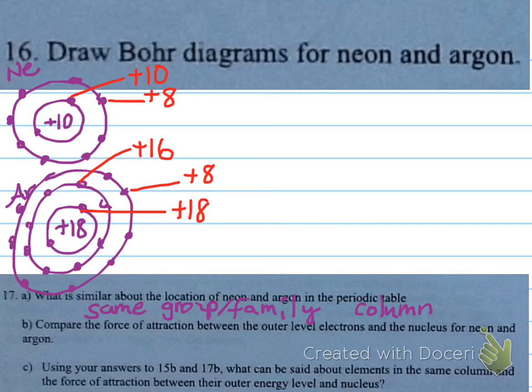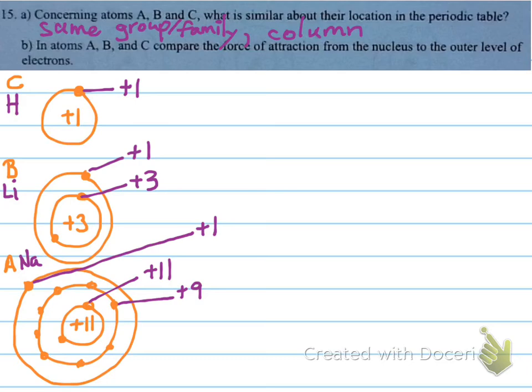Letter C, using your answers to 15b and 17b, what can be said about elements in the same column and the force of attraction between their outer energy level and nucleus? So what you need to notice here is my outermost energy level for both neon and argon, the pull both times was +8. When I looked at hydrogen and lithium and sodium, the pull in my highest occupied energy level, or my outermost energy level, every time was +1.